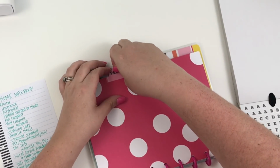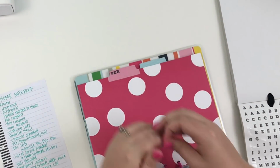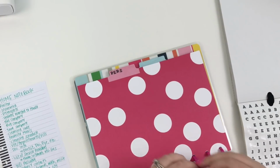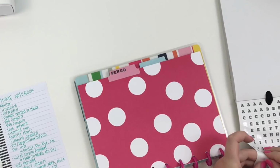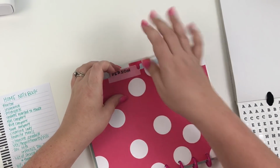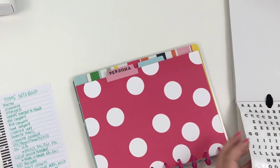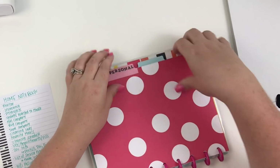And again, these letters are from the alphabet sticker book. It has lots of different size letters. And I'm trying not to be OCD with lining them up perfectly because it's just not going to happen, and that really doesn't bother me that much. But if that bothers you, then you could use some kind of straight edge and line up the stickers before you stick it down on your tab. Or even using tweezers would make them straighter, but my nails are kind of in the way, and that's why it's not super straight.